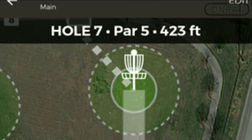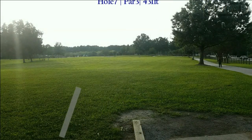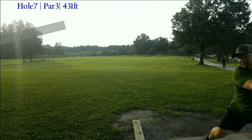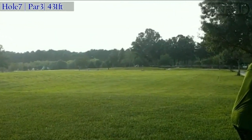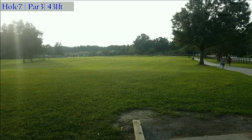Absolutely. Hole 7, it is in B's location, the only location I've ever seen it in. That is 431 feet. I would say this is probably one of the signature holes on the course here. Yeah, one of the bomber holes for sure. There's back-to-back holes here where you can really just get your distance driver and give it all you got.